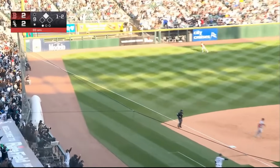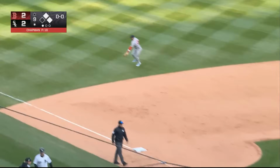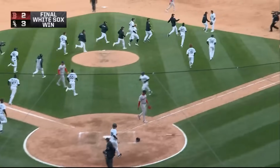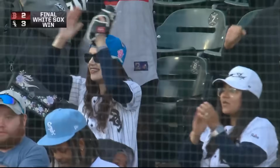Baldwin into left field, and the White Sox are going to walk it off in the ninth. Let's go! Brooks Baldwin, the hero, and the White Sox win their first series of the season. The final 3-2 in the ninth.